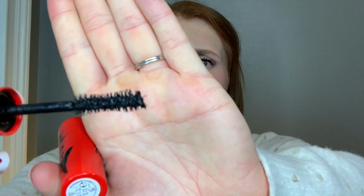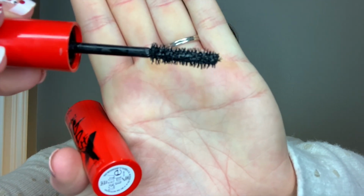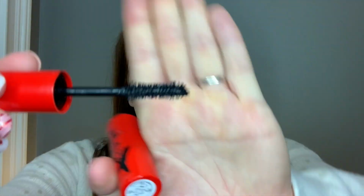But this is the wand. It has a subtle hourglass shape with different lengths of bristles. It works well for me. My only complaint is that it's weirdly small. It looks almost like a travel size, but this is the full size. And because of that, I tend to struggle to fully work with it. I wish it had been a little bit longer of a wand.